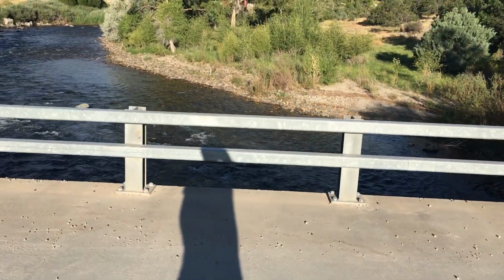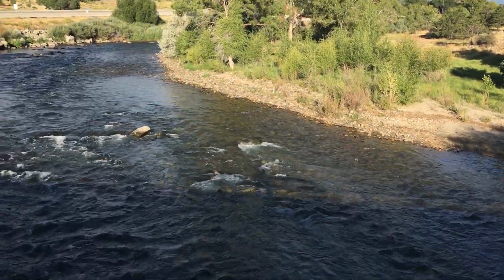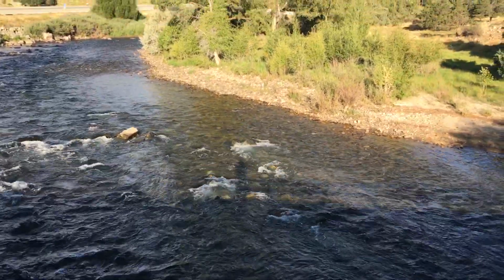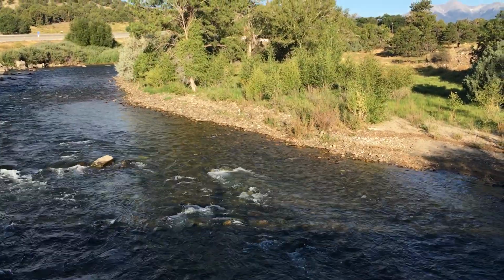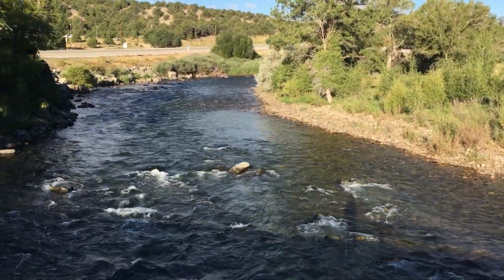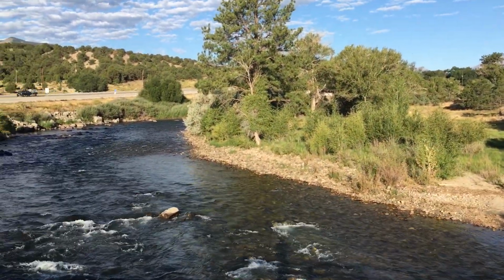Really saw that yesterday fishing the lower part of Browns Canyon. We were working the edges around 4 o'clock, just not really seeing anything. Switched to nymph rigs, pulled them out off the shoreline, went deeper, and just started hooking up immediately. So it's not that the fish quit feeding, it's that they move off the places that we normally think they're going to be feeding.